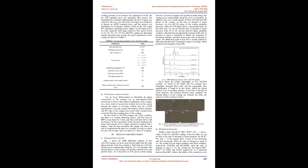Performance characterization. Use an X-ray diffractometer to determine the phase composition of the coating. Use an ultra-depth of field microscope to observe the surface morphology of the coating. Use a stress meter to measure the residual stress in the coating through the radius of curvature method, and use a G300 nanoindenter to test the hardness, elastic modulus, and H/E value of the coating. Use a scratch tester to test the film-substrate bonding force of the coating.